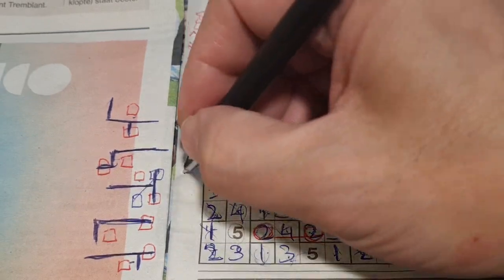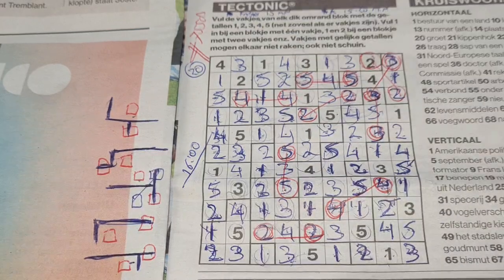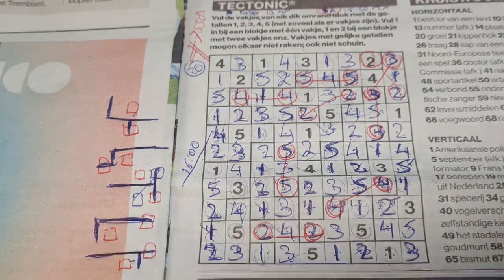Finish in 16 minutes. Well, not faster than 15 minutes, so it's not a 1 star. Should be a 2 stars. And I like this one here, so, thumbs up. Otherwise, thumbs down.